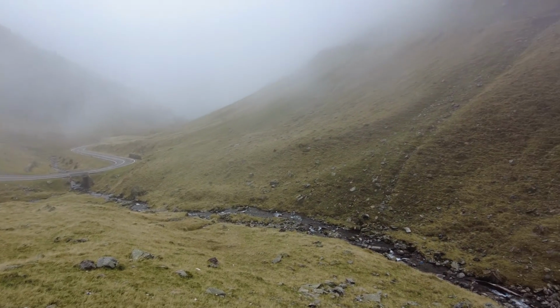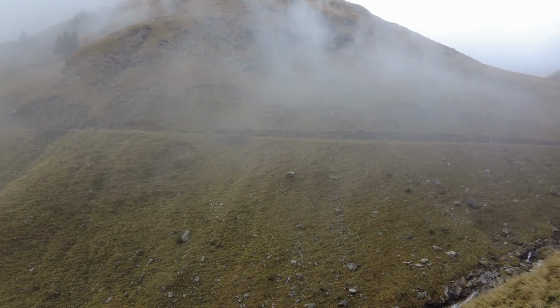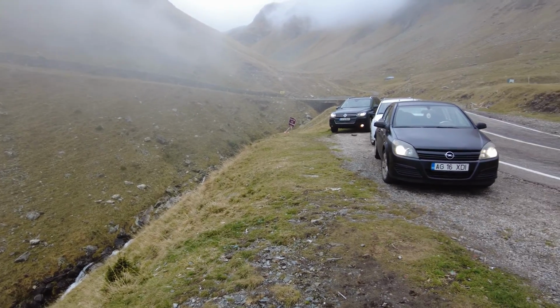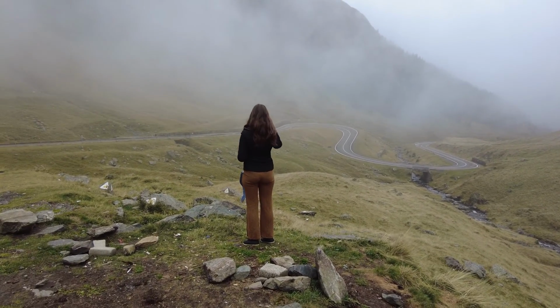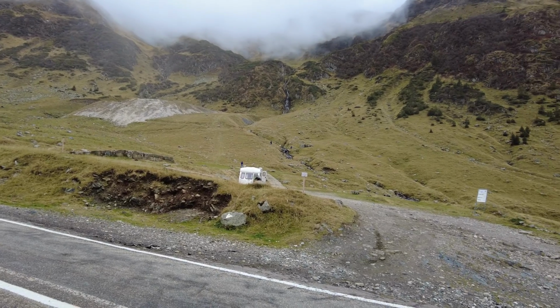And back there the fog is again coming. I think that in a few minutes we'll be again under the fog, so we have to take a few quick photos and after that we'll move on. We have a bit of luck.